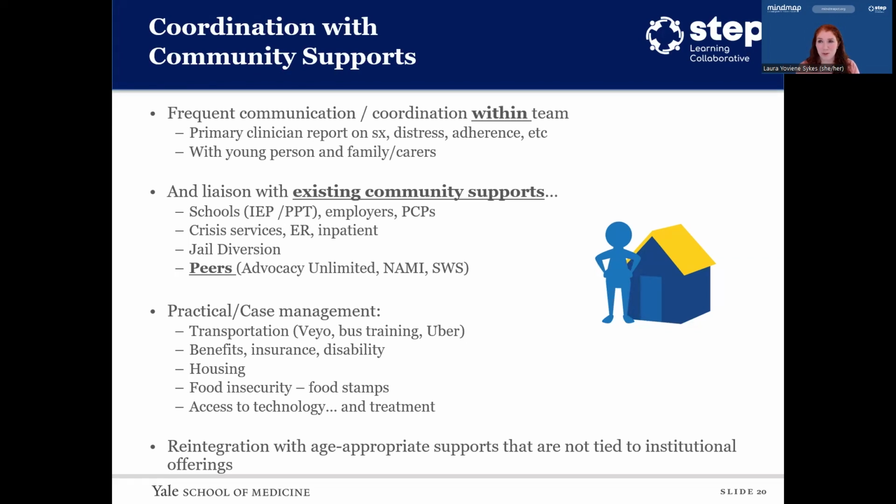And as so many folks know, working in the mental health system, a lot of times there are practical needs in case management for our folks. And sometimes that's the most important thing to the individual in that moment, to get their basic needs met or try to reach their goals. So all team members on a CSC team, and there are different structures, some folks have case managers, but on our team, everyone's engaging in supporting folks with practical case management, whether that's supporting them with their transportation needs, benefits, housing, food insecurity issues, access to technology, especially when using any type of hybrid models of care.